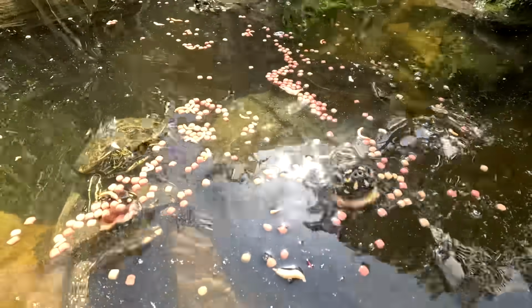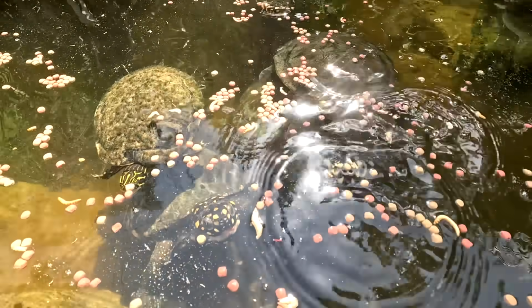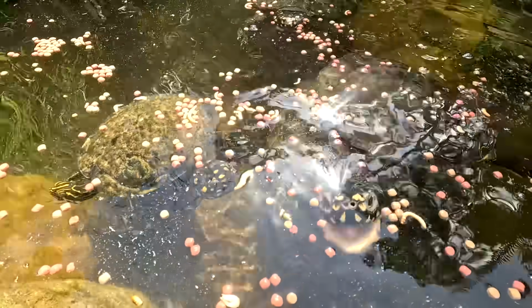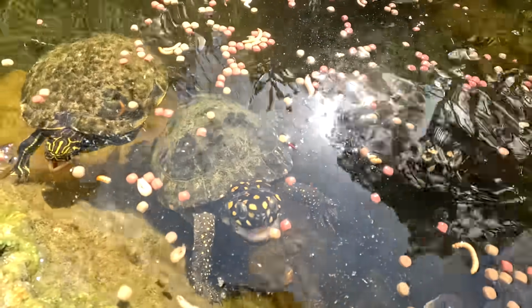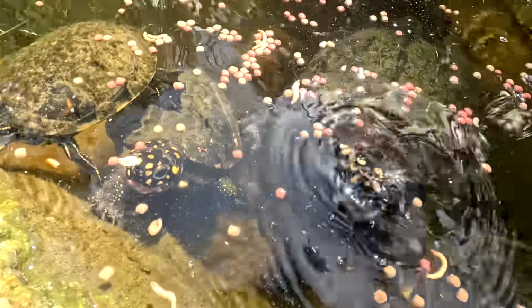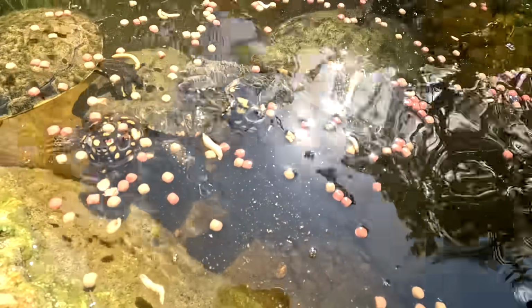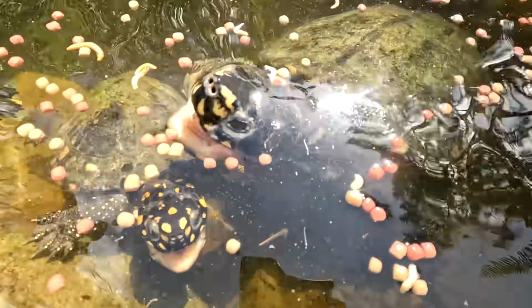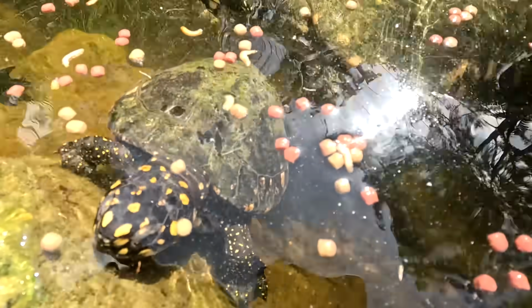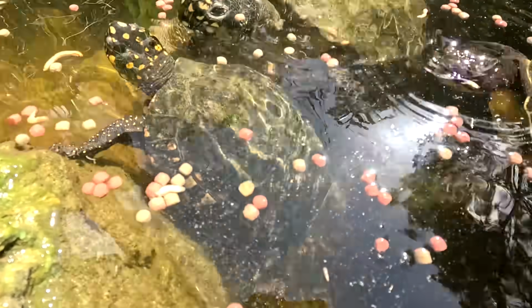Like I said, just really amazing, especially when you have an endangered species doing so well here at the camp and reproducing. That just shows you they're happy here, their needs are met, and they're doing their job. They're making more of themselves. So very, very cool. And I'm happy, man. I love it. I like finding baby turtles.